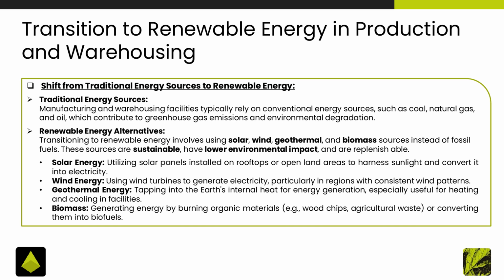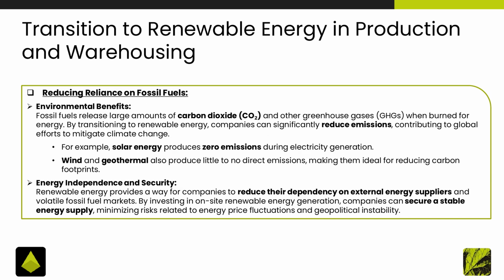the long run. Transitioning to renewable energy in production and warehousing significantly reduces reliance on fossil fuels, thereby slashing emissions. By opting for solar energy, companies achieve zero emissions during electricity generation. Wind and geothermal energy options further diminish carbon footprints, making these attractive green choices.